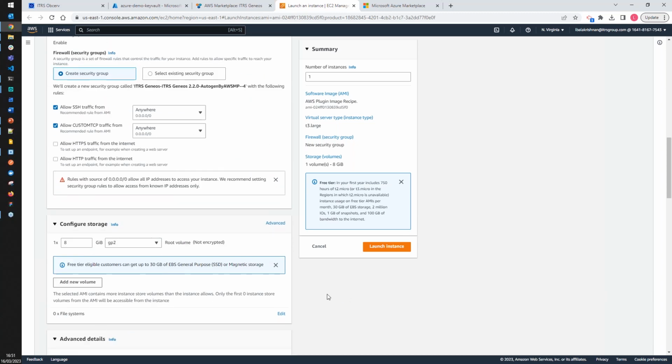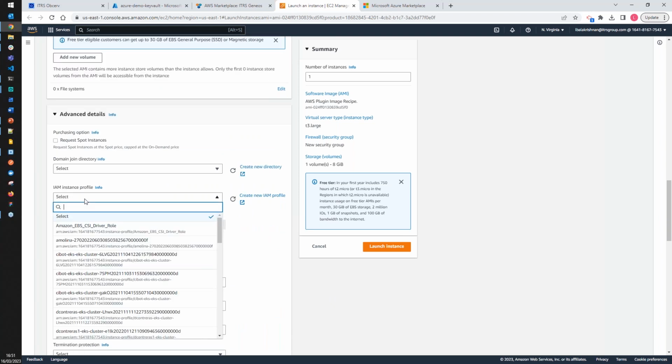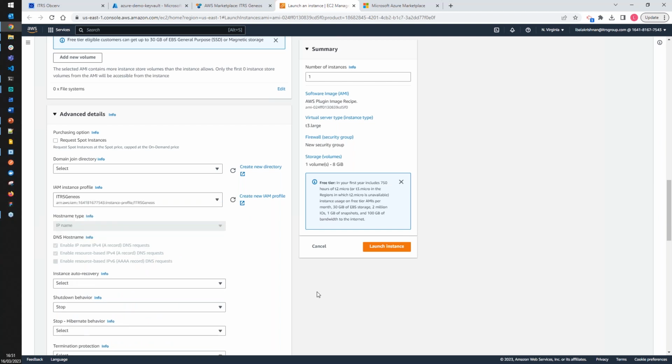So in the advanced settings, there are a couple of things we need to set up. One is the profile. This is something that you probably need to set up with the help of an admin. Essentially, that profile needs to have the correct level of permissions in order to make the API calls to pull the metrics from CloudWatch. So that's something that you need to set up in advance. And then as you create this image from Marketplace, you can just pick the right profile and you'll be up and running.